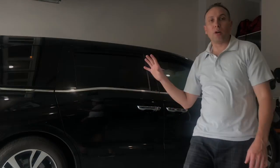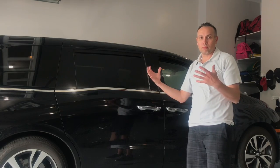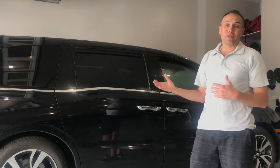Okay, today we're doing a video review. This is a 2019 Honda Odyssey Elite. This is my own vehicle. I've owned this for almost 10 months now.